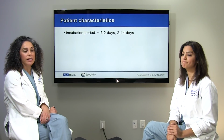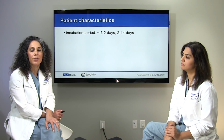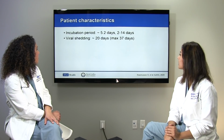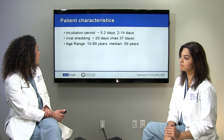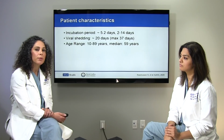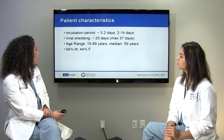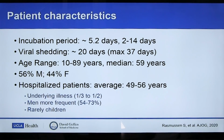So who gets COVID-19? It generally infects us and incubates in our body when we're living our lives, feeling well. It takes about 5 days. It's a range, 2 to 14 days, but about 5 days. It can shed for 20 days, even up to 37 days. It infects all sorts of ages, from 10 all the way up to 89. About 60 is pretty much the median, but it really affects all ages. A little more predilection for men, but it affects both men and women. But the one thing we know is that those that are a little sicker have a higher chance of getting COVID-19 and doing poorly from COVID-19.